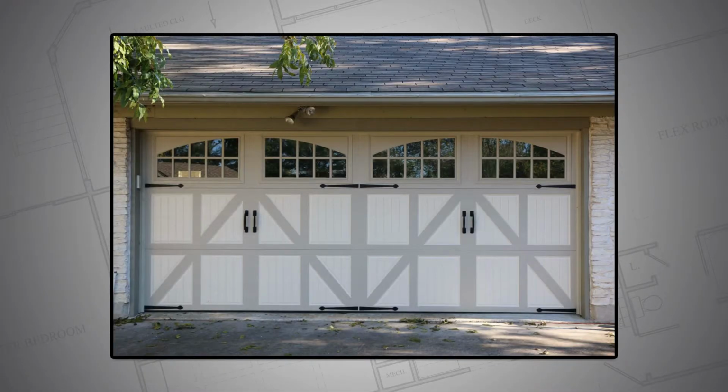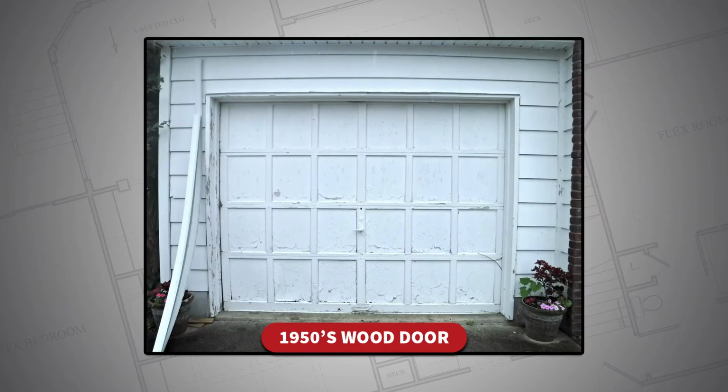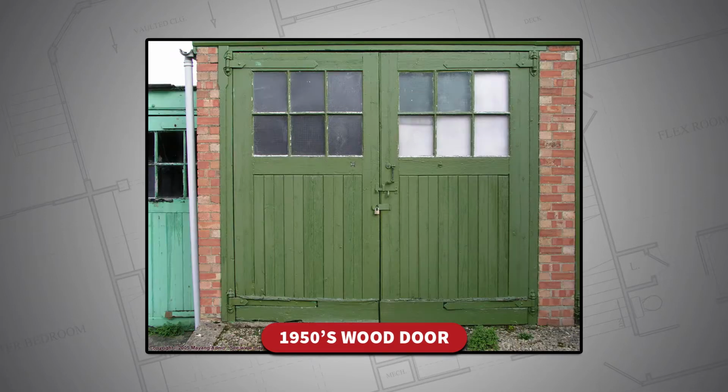Now, there's also a huge history when it comes to the doors themselves. Let's get into some of that timeline. After that 1950 time period, where they really made the doors that we're more familiar with today, materials started changing. Up to that point, they'd really been using wood, and wood wouldn't last all that long, plus it was very heavy.